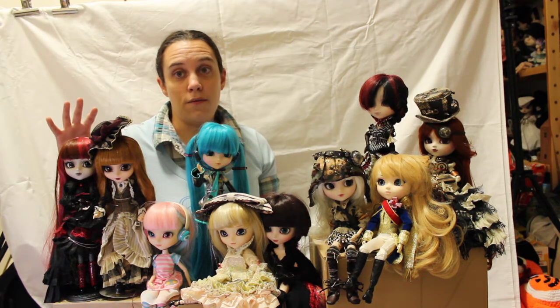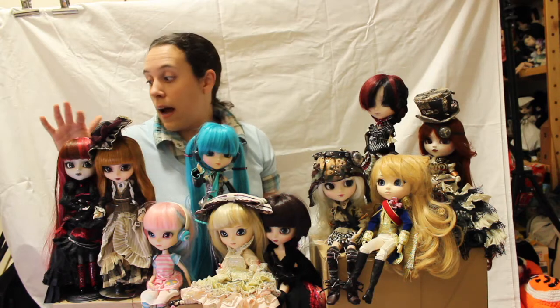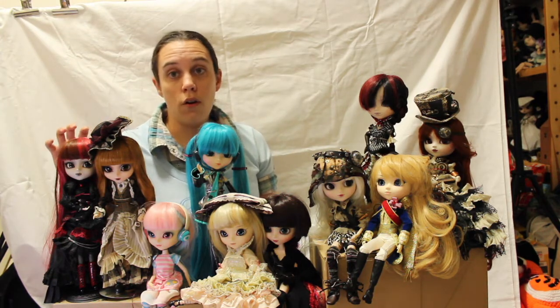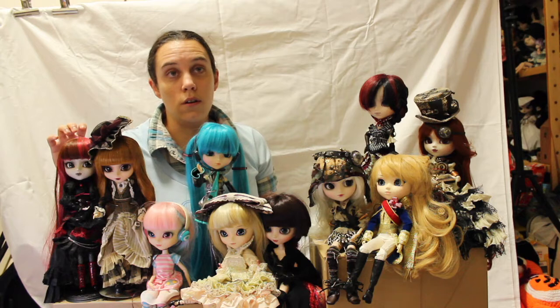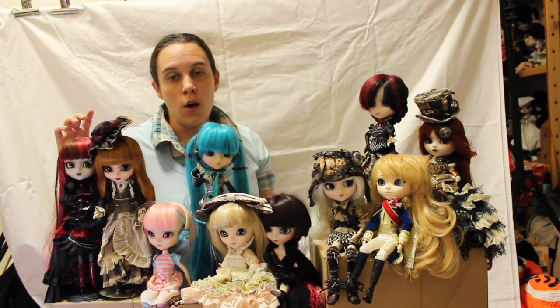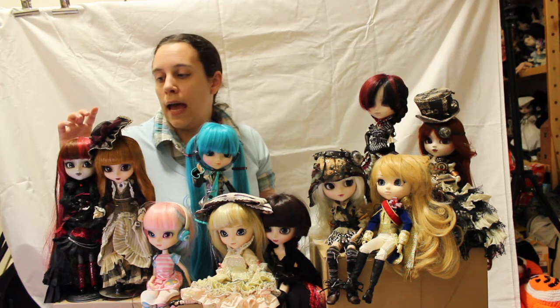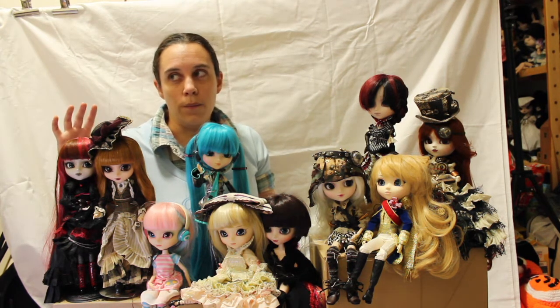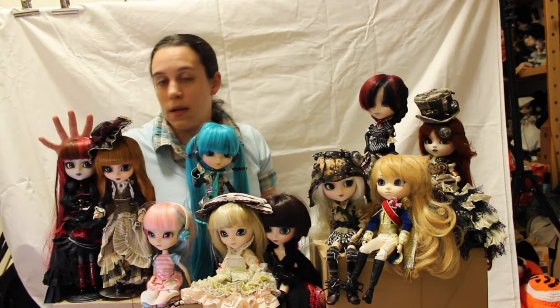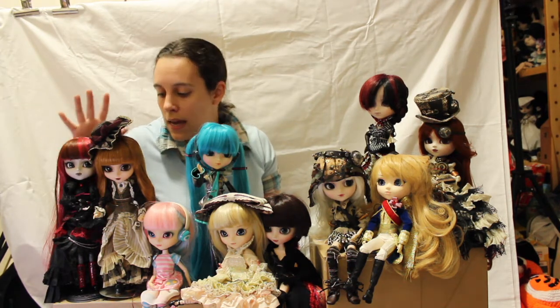And I also have Valko from the series. Basically now I have all of the Mansion of the Immortal. You're gonna see the new upcoming Pullip videos when I'm going to open Isul, the vampire, and Little Dal, ghost. So basically I love the theme of this doll, and she has a very good outfit and face up and everything.